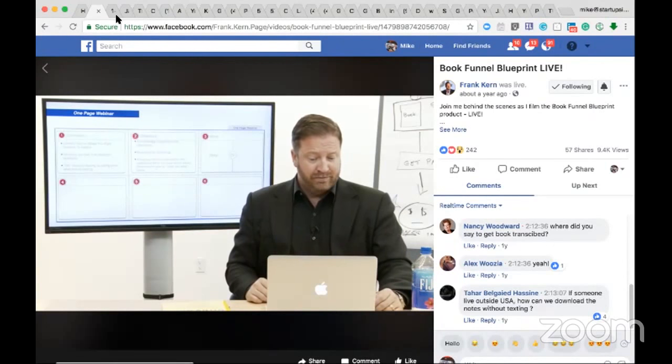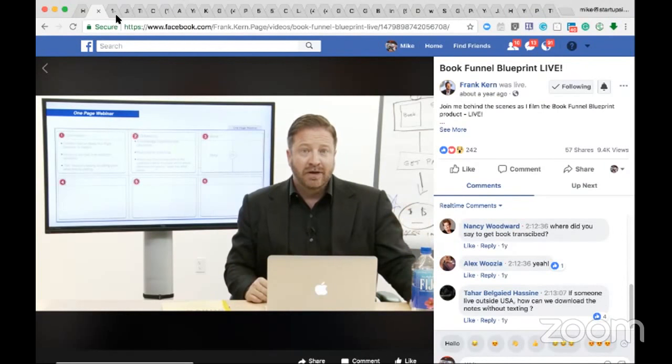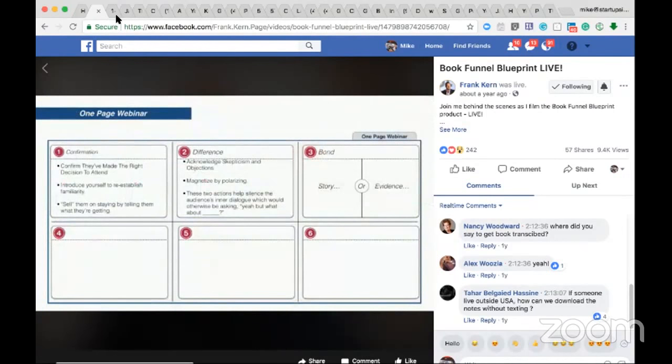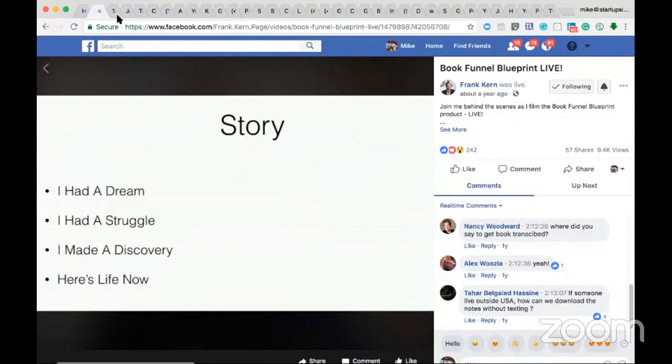Some people are like, no, dude, I mean, this is just kind of how you do it. I don't have that. So the other thing, if you don't have a story, is evidence, okay? So you have two ways to bond with them. Story or evidence, okay? So the framework for a story is this.